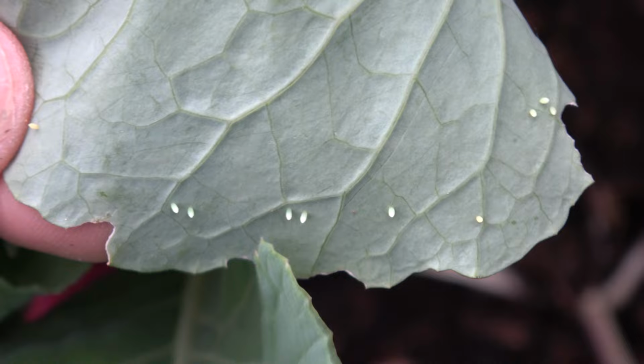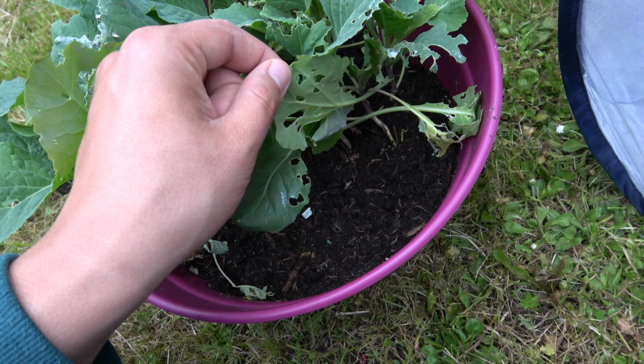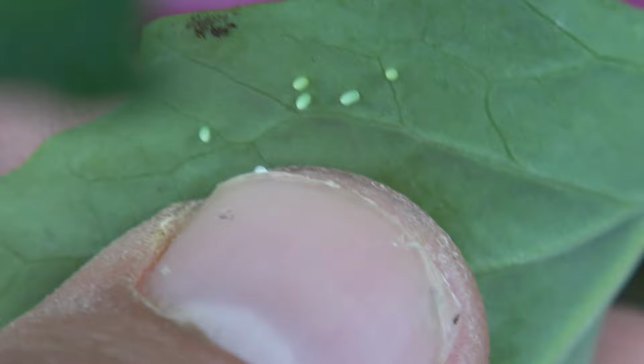9 eggs just on this leaf. It's hard to see, right, because they're small, but this is some promising stuff, guys. This is great. More eggs. Just look at that, guys. What do you think?